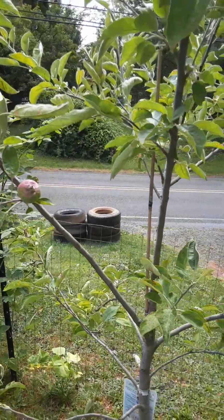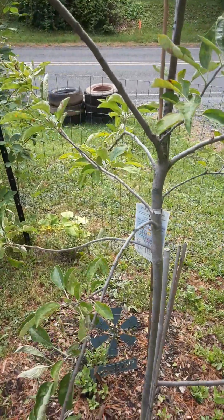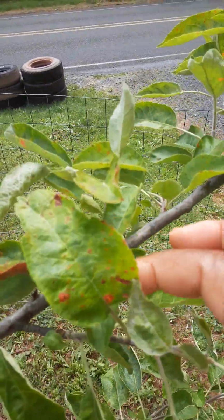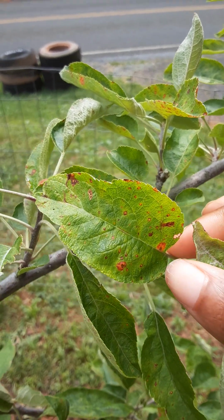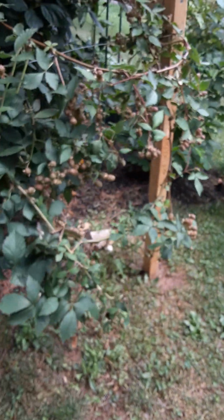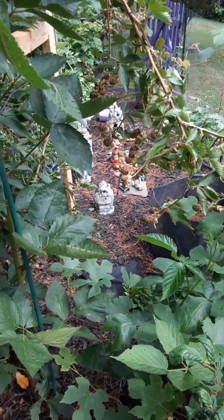Still need to do more research. I'm not really getting a lot of fruit from the apple trees yet, but he's looking good, except for the cedar apple rust. And if you wonder what that is, that comes from if you have cedar trees around, which we did, and we didn't know that before we planted this. So I'm still gonna have to take care of him again. More berries.